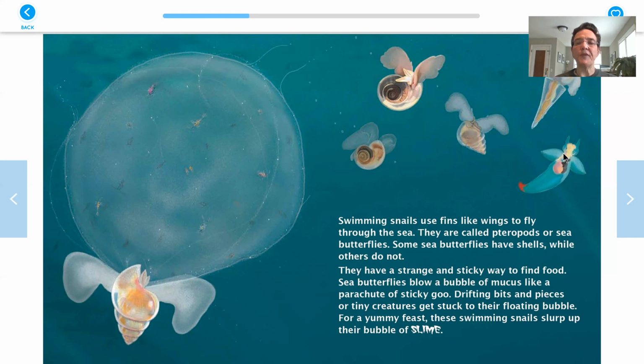Swimming snails use fins like wings to fly through the sea. They are called pteropods or sea butterflies. Some sea butterflies have shells, while others do not. They have a strange and sticky way to find food. Sea butterflies blow a bubble of mucus like a parachute of sticky goo. Drifting bits and pieces of tiny creatures get stuck to their floating bubble. For a yummy feast, these swimming snails slurp up their bubbles of slime.